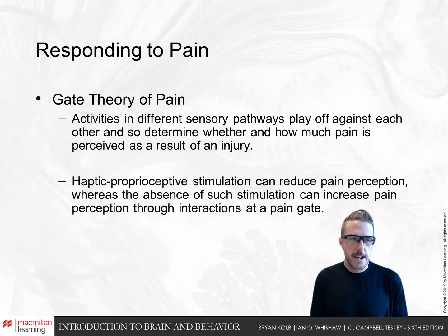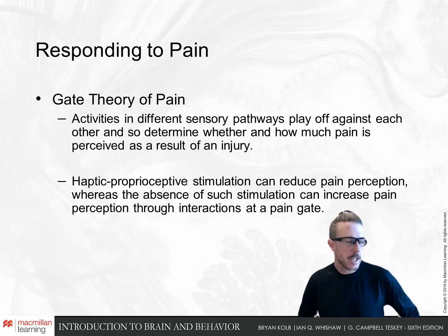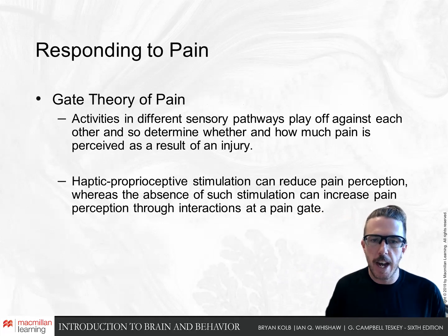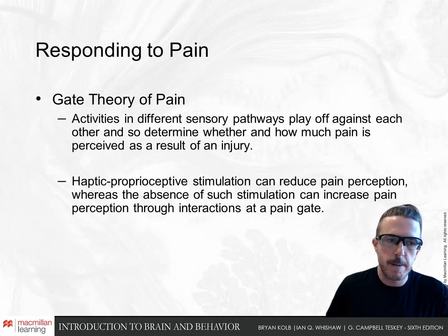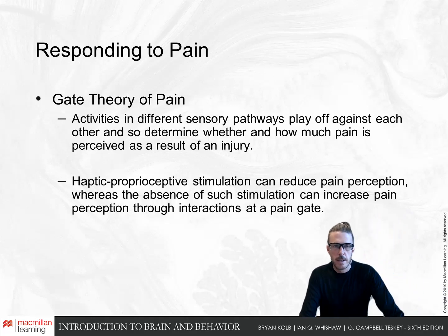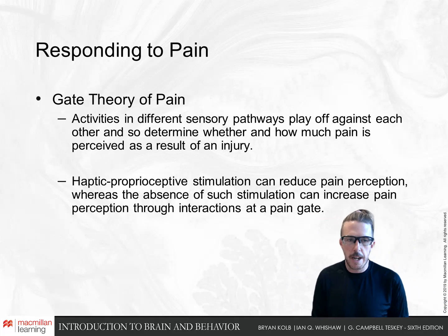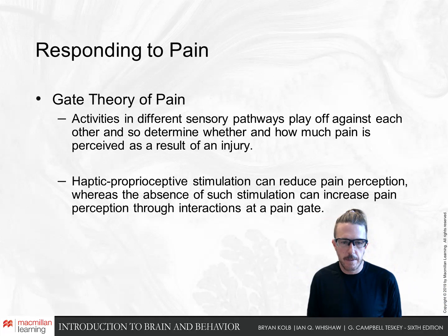One very popular theory of pain and pain management is called the gate theory of pain. And it's that there's these two pathways, the fast-acting touch pathway and the slow-acting pain pathway, and that they can interact. And that the fast-acting touch pathway can actually influence how much activity gets through the slow-acting pain pathway. And so it can affect how much pain is perceived for a given injury. And so when we get injured and we reach down and rub our leg where we got injured, or squeeze our finger when we just got a cut, that haptic pressure can actually reduce the perception of pain. And without any pressure, without any haptic information, the influence of pain can be increased.